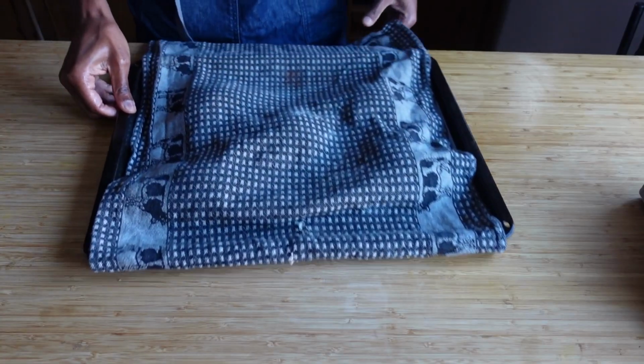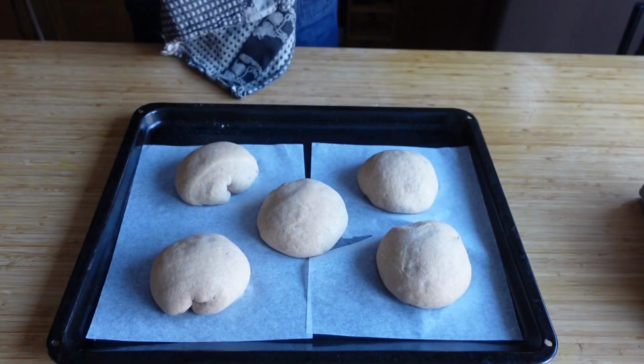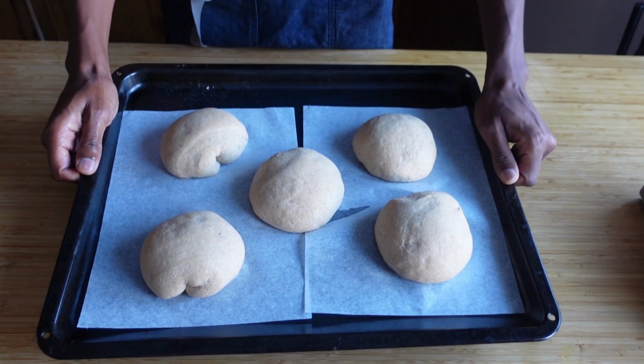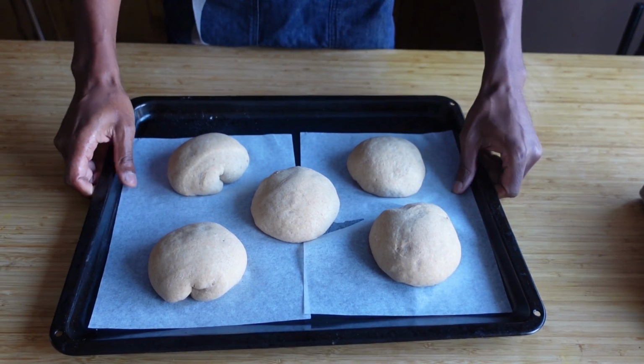Right, here we are. Let's have a look. Oh my goodness, look at those. Wow. All ready to go in the oven. Oven preheated up at 200. Now we're going to put those in. They're going to take about 20 or so minutes, I think.